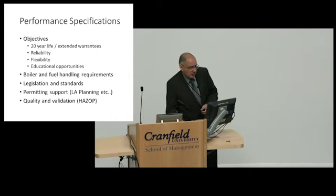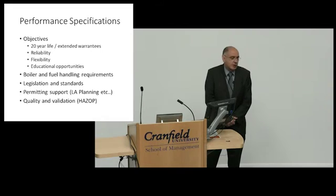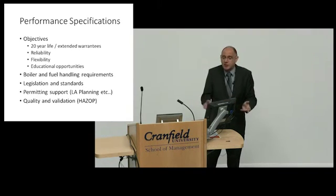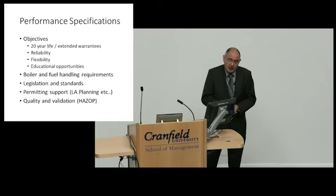Okay. So some of the key points of the performance specification that we were looking at. We were looking to purchase a plant not just to tick a box for compliance and say we've got our biomass boiler in, it's required as Part L for planning or whatever. We've bought this to actually make a significant carbon impact and carbon saving for the university. So it's essential that we build a plant for a 20-year life, and that we had extended warranties in place with that plant, so we know that it's going to deliver what we need.